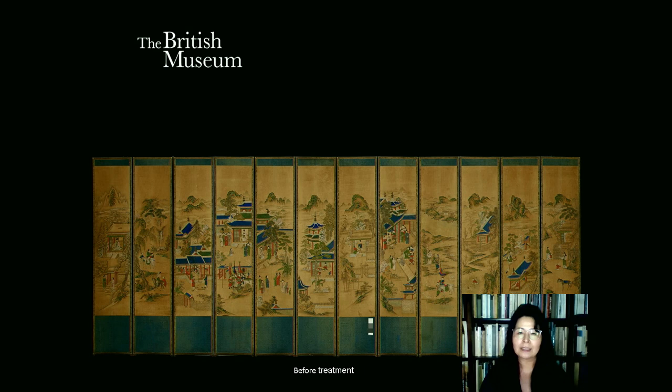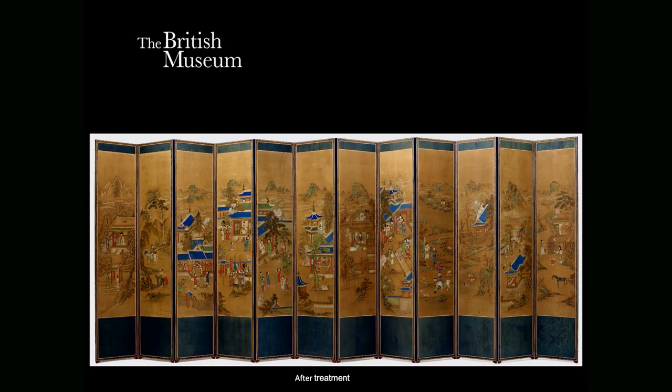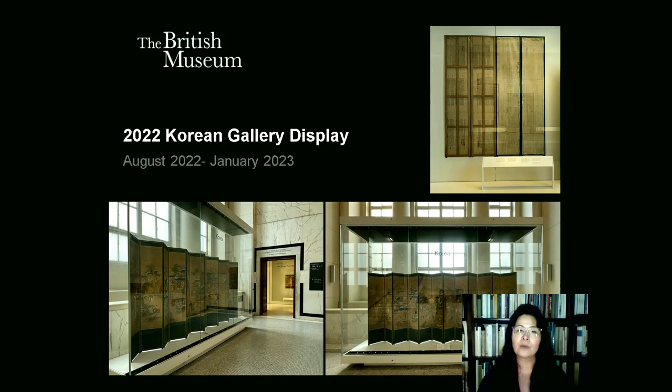In this following slide, I will show you the before and after treatment of the screen from both the front and the back. This screen now welcomes the visitors going up the north stairs to the Korean Gallery. We hope that this impressive decorative screen will play a large role in attracting visitors who wish to learn more about Korea's art, history, and traditions.